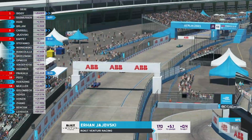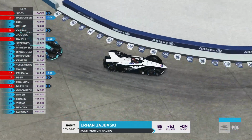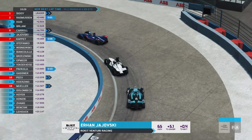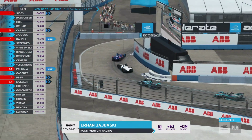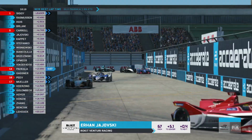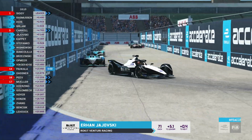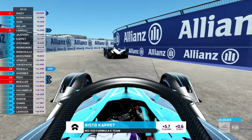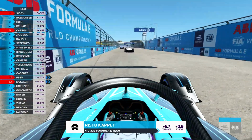And Capit also has used an attack mode, whereas Yuyovski has not used either of them. So that's one attack mode for Risto Capit, one attack mode for Graham Carroll, and none at the moment used for Yuyovski. Olli Pakala is now setting the fastest lap time of anyone, down in 14th spot at the moment, up behind Jan van der Heide. 16 minutes to go, so this is all brewing up nicely towards the end of the race.